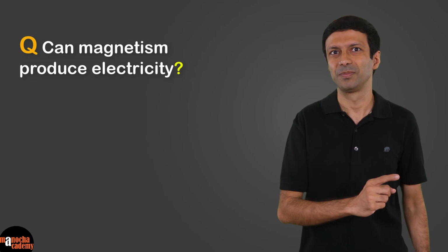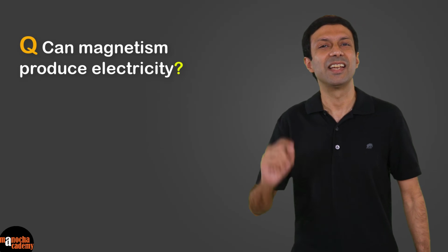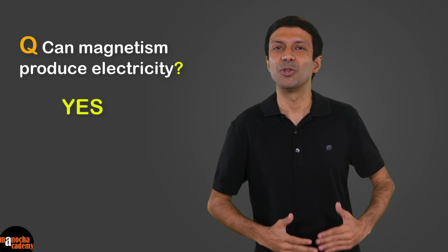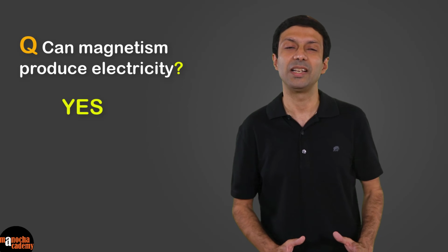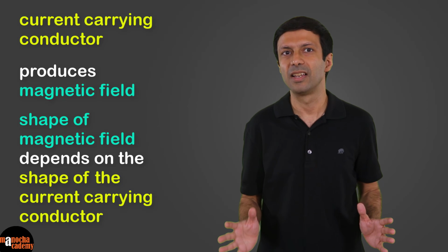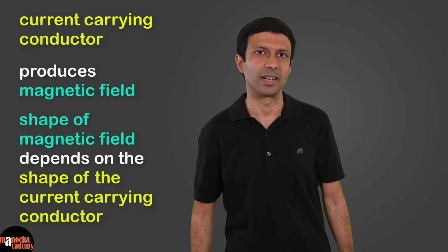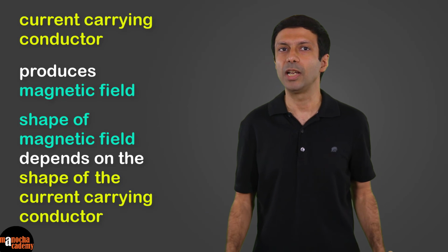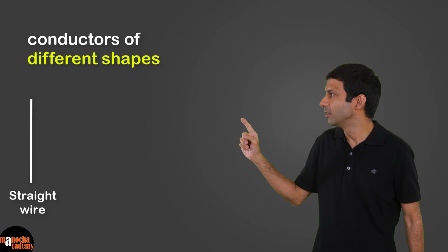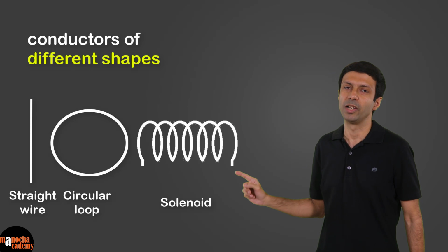Electricity can produce magnetism. Now, can magnetism produce electricity? What do you think? That's right. The answer is yes. And that's exactly how an electric generator works and produces electricity for us. But we'll discuss that in a separate video. We have learnt that a current carrying conductor produces a magnetic field around it. The pattern of the magnetic field, that is the shape of the magnetic field lines, depends on the shape of the current carrying conductor. We will discuss the magnetic field patterns produced by conductors of different shapes: a straight wire, circular loop, and a solenoid.